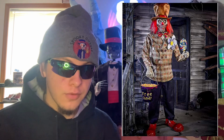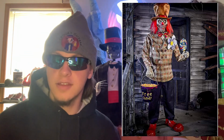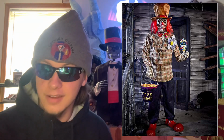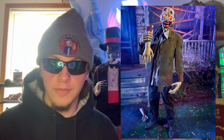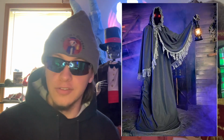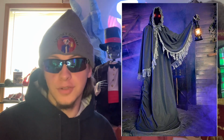With Uncle Charlie, of course, we have the massive step in quality, but also a mouth movement, different colored eyes, and a completely different head and stance and height. Flesh-eating zombie, we had a new sculpt, we had improved audio quality, and we had the added mouth animation. And with Gatekeeper, he had new audio tracks, a completely different robe, and once again, much better quality.